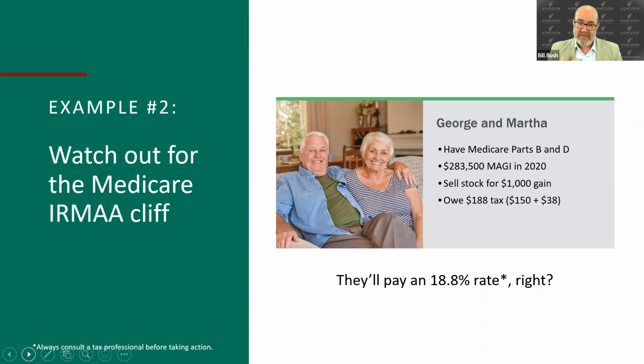Remember, the definition of tax is any cost that increases as your income increases. So George and Martha are going to owe more tax than $188 because the gain from the sale of that stock pushed them off the Medicare IRMAA cliff. And that's going to cause them to pay higher Medicare premiums. Let's take a look at how this works.